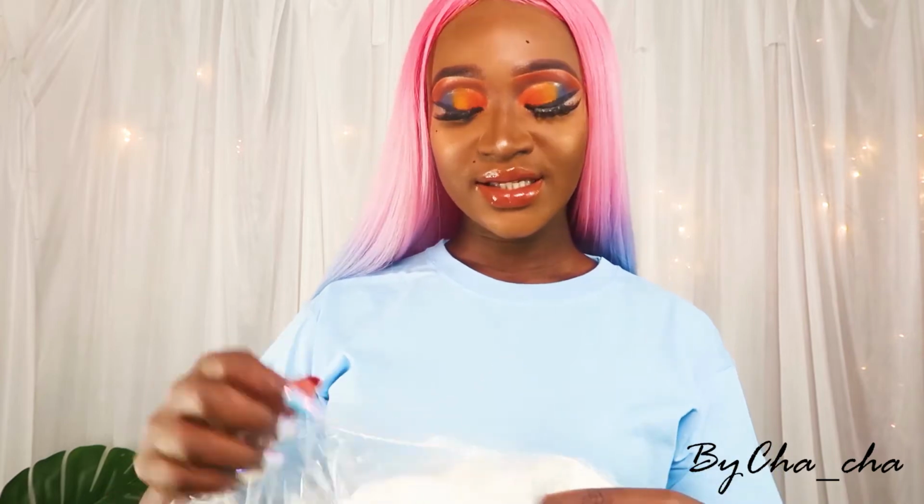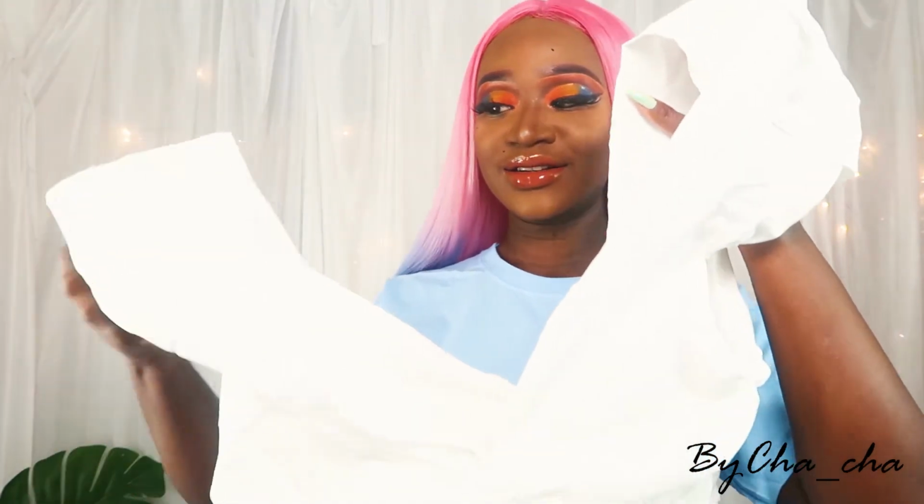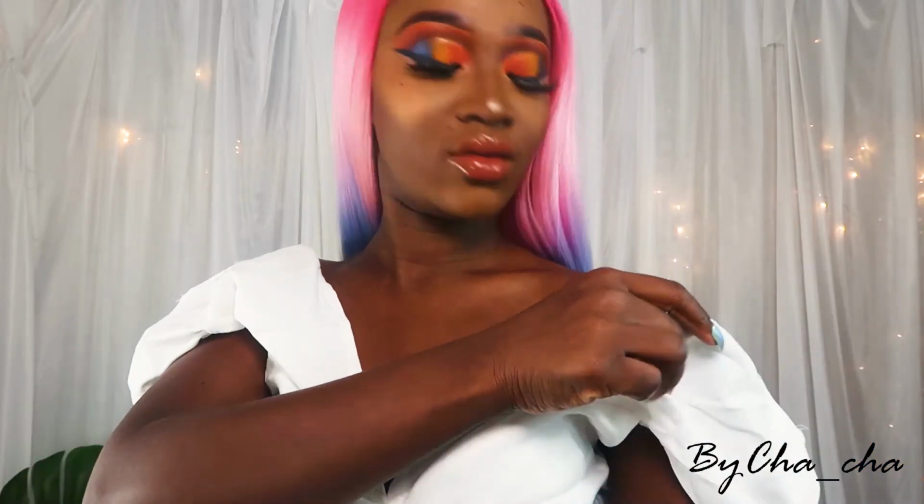Yeah, I think this is a dress, a white dress. So yeah, I think I'm going to love this. Look at it already. Yeah, it kind of falls off a bit. I loved it at first, but I don't know how it's meant to be. Is it like this? I'm not sure, I think so. Yeah, oh, okay. Figure it out. So this is how you wear it.